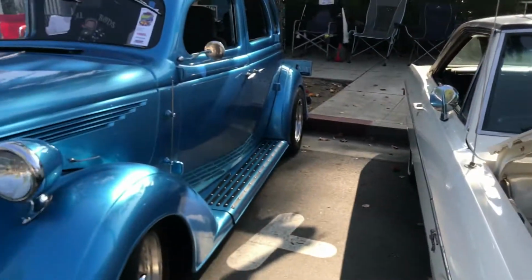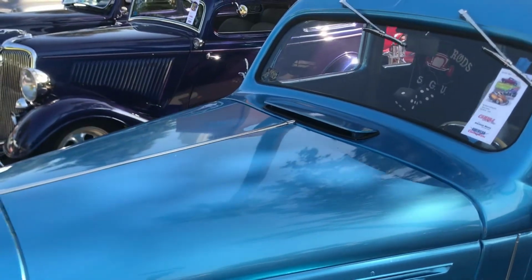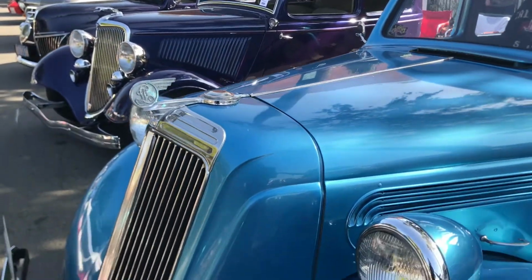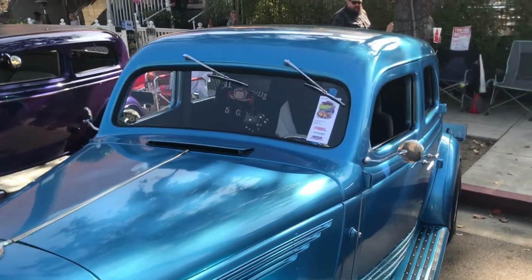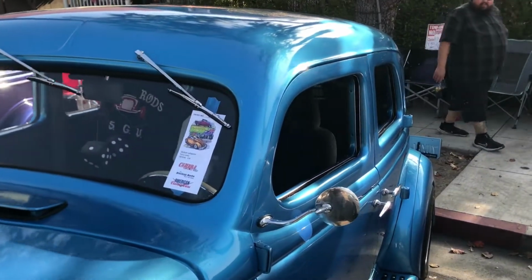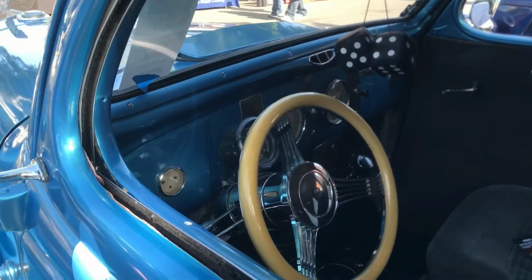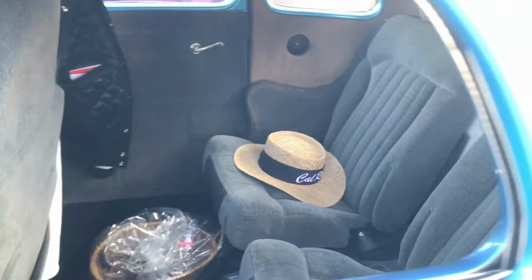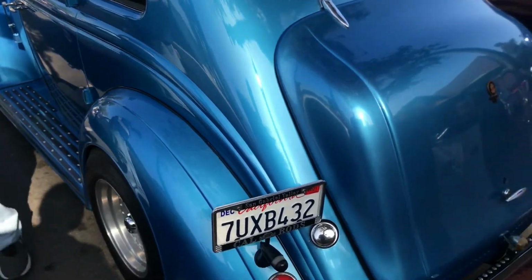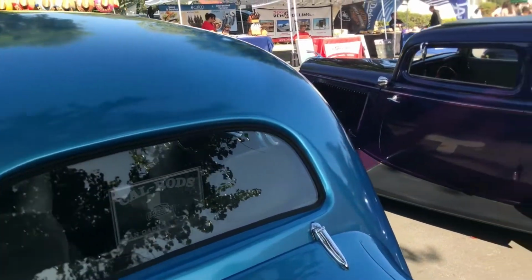So right next to it here, we've got a, looks like a, is it a Nash? I think it's a Nash. A Nash Lafayette? Very cool. Yeah, 36 Nash. Four door, more in the interior. All kinds of great stuff going on here. Look at this thing. All kinds of room. It's got double high backs. It's got a nice big humpback on it. Lots of room in the trunk. Fit all your junk. Trevor liked the bird, I think, the best.